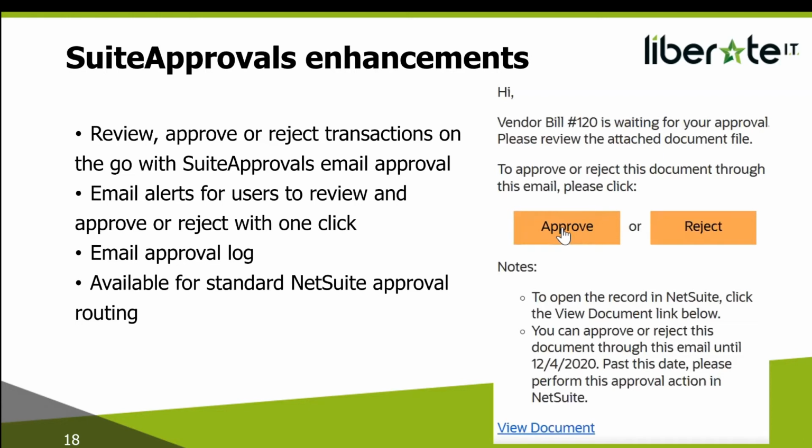So in the last release, sorry, I can't remember if it was last release or the release before that, they introduced bendable approvals via NetSuite app. So this is also supported on your mobile login as well. The email alerts will be sent for users to review so that they can just approve or reject with one click. There will be a log of all of the email approvals, so you can review the audit trail of that, and that will improve flexibility and create quicker transaction approvals.